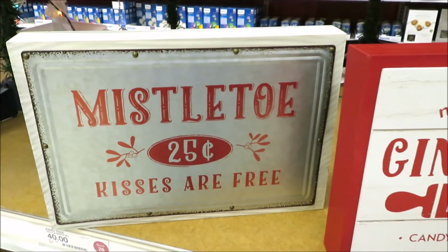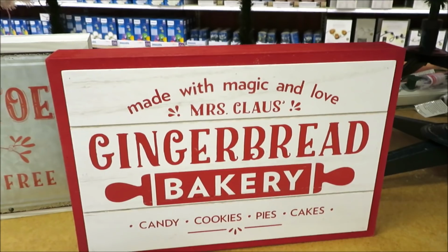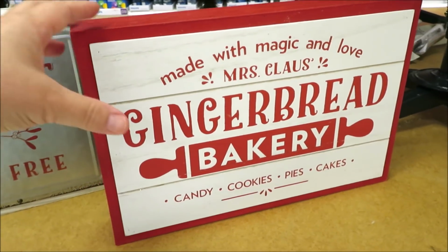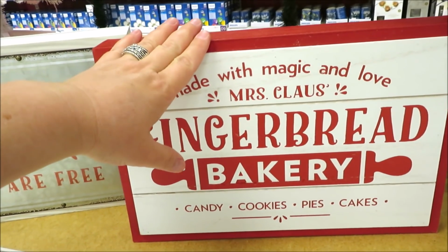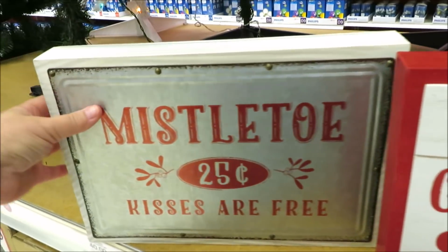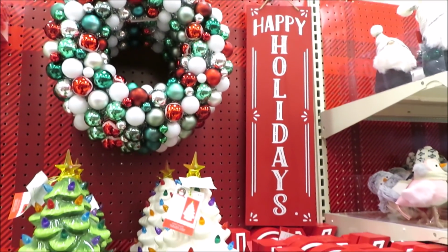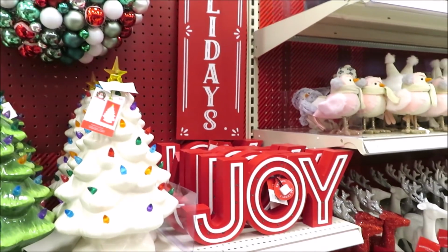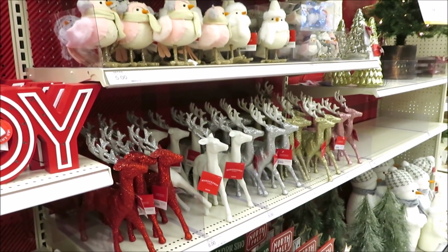They also have these two for $10, and I'm considering buying this one in the gingerbread bakery. Even though I'm not doing gingerbread this year, I'm thinking of getting it and storing it for next year because it is just so cute. These are a really good size for $10 signs. So they've just begun to fill the shelves at this Target and there are some empty spaces, so we may have to make another trip in soon.